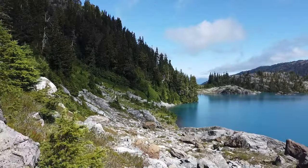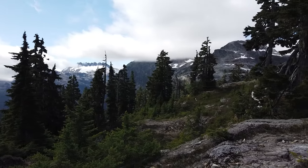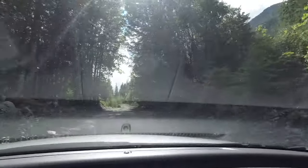3 years ago, when I moved to Vancouver Island, I did a hike out to Cream Lake, which is a gorgeous hike. You get a glimpse of Big Interior Mountain, which soon became the top hike on my bucket list. It's finally time to get this one done.